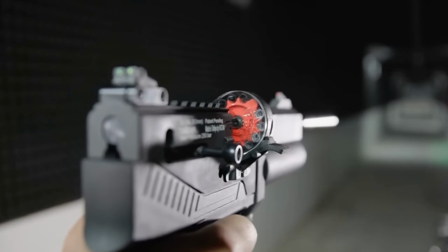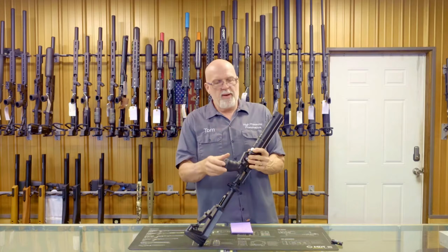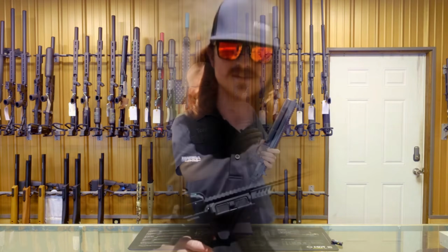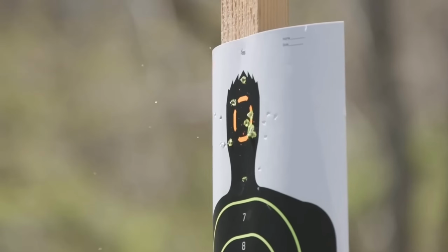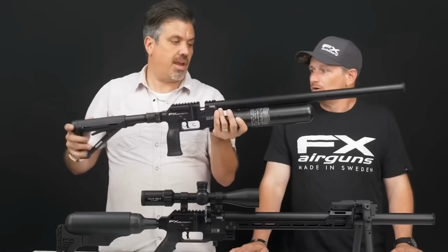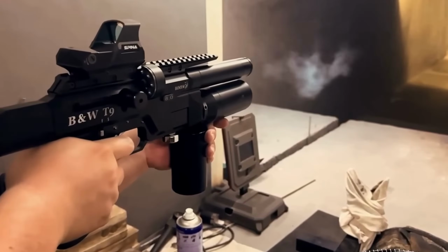This is why education matters more than specifications. Understanding energy numbers, penetration potential, and effective range changes how you treat a platform. Understanding that some air pistols now exceed 100 foot-pounds of energy forces a mental reset. These are not toys upgraded slightly. These are serious tools that require serious behavior.